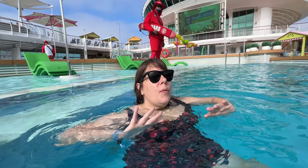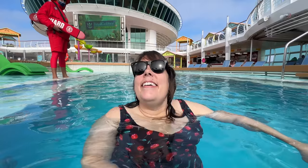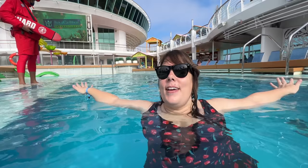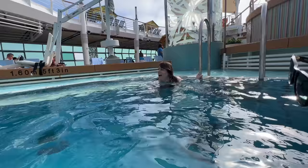We finally have this pool all to ourselves. Do you think you could swim from one side to the other underwater? Let's see if you can. Why did I challenge you that? I don't think I can because I have to plug my nose. I'll try, but if you plug your nose, then you won't have an arm for swimming. I know, it's going to be tough. I think I could do this side to this side.